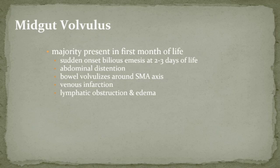These patients usually present acutely ill. About 75% of them present within the first month of life, and about 90% present within the first year. These patients present with bilious emesis, signs of bowel obstruction, and eventually signs of bowel ischemia.